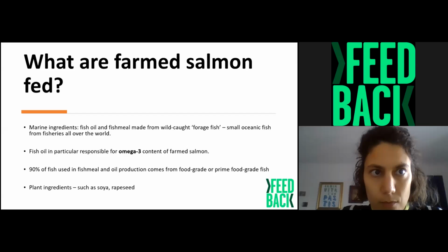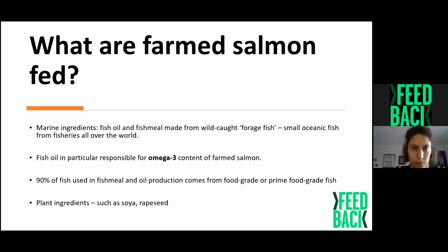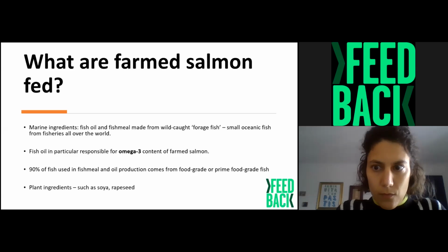Fish oil and fish meal are made from wild fish called forage fish. So they're these kind of small fish. I'll describe them in a bit more detail later on. The reason that quite a lot of fish oil goes to salmon is because it's high in omega-3, and salmon producers want to be able to market salmon as a product that's high in omega-3. And as we already mentioned, 90% of this fish going into fish meal and fish oil is food grade or prime grade fish, so it could be eaten by people.